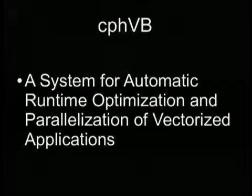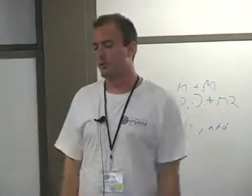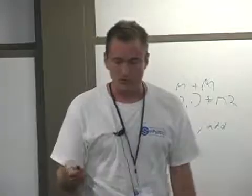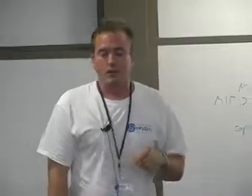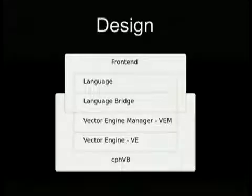Copenhagen Vector Bytecode is a system for automatic runtime optimizations and parallelization of vectorized applications. So we're not trying to solve all problems. We're not trying to do high-performance computing when you load up your LibreOffice or OpenOffice. We're interested in a subset of applications which are the vectorized applications. So usually your applications in linear algebra and when you use numerical Python. And our approach is we do this at runtime because there's a lot of neat information when you're doing stuff at runtime.